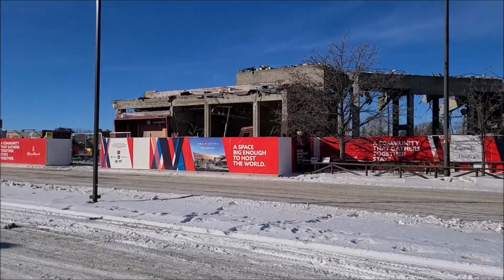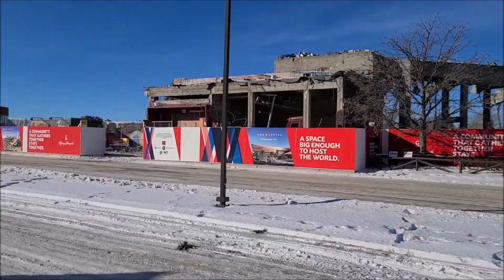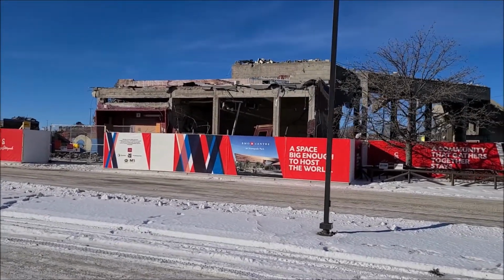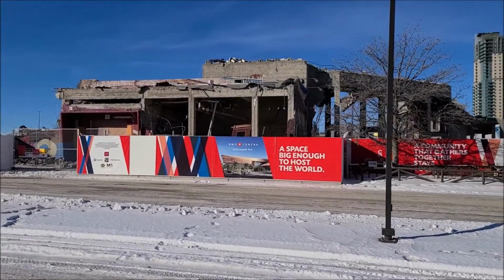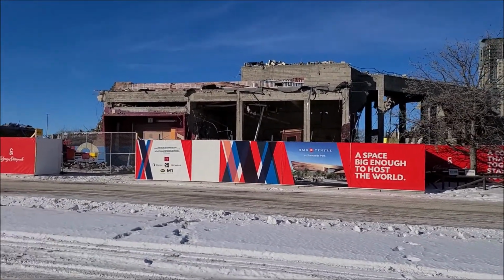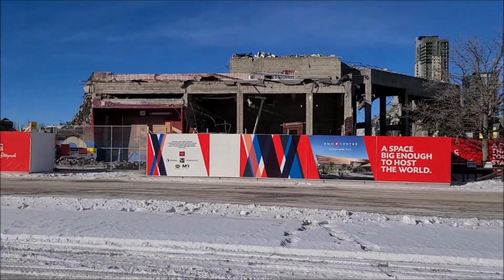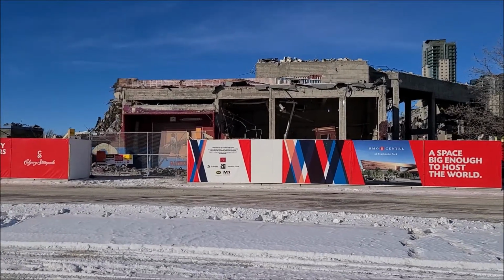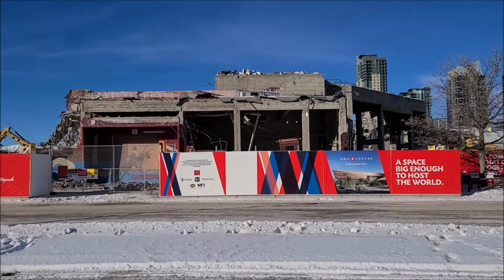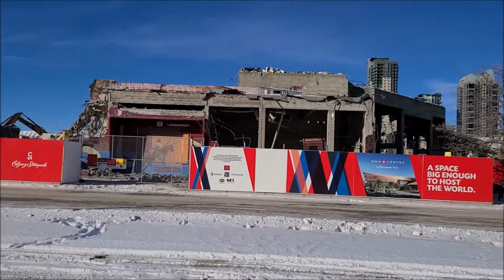And this is the east end where the Zamboni entrance is. And you can see this is the last part that is being knocked down, and there's definitely a lot more activity going on for tearing down the old arena after being a part of Calgary's sports and pop culture history for 70 years. And as I said, this is the third video that I have done on the Calgary Stampede Corral demolition progress.